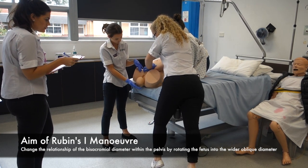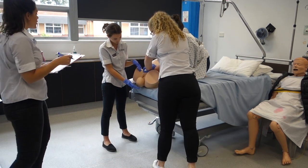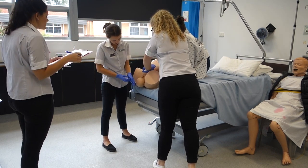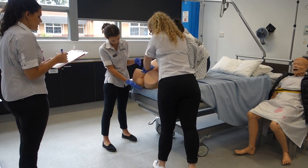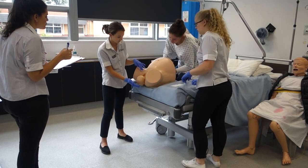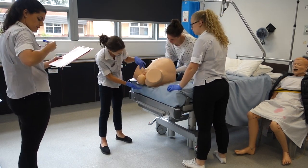Keep pushing with those contractions. Just letting everyone know a code pink has been called. The peds are just outside the door now. The obstetrics are just down there, they'll be up ASAP. So that's been 30 seconds. We've tried the McRoberts and Rubin 1 maneuver. Which internal would you feel most comfortable trying first, Frankie? I think I'll try Rubin's 2 and then we'll try the screw if that's not successful. Yep.